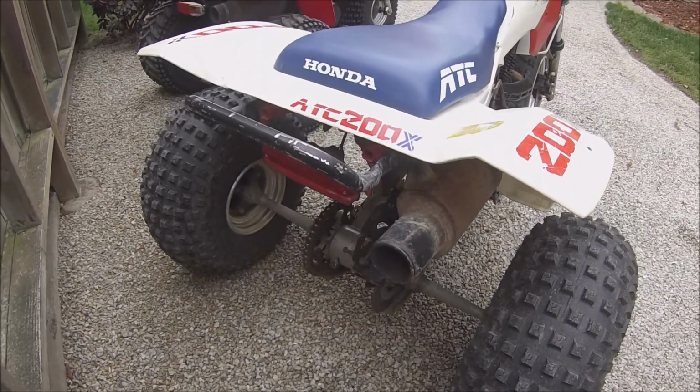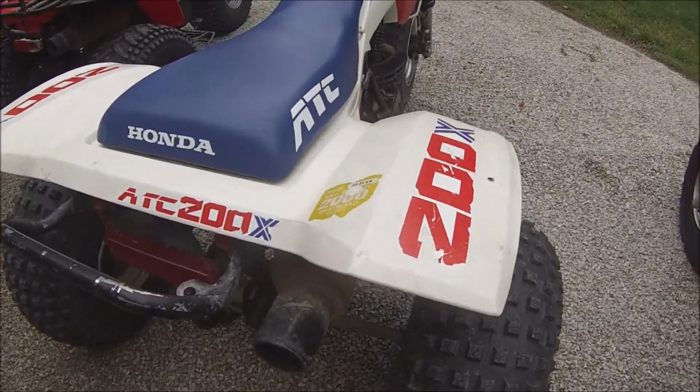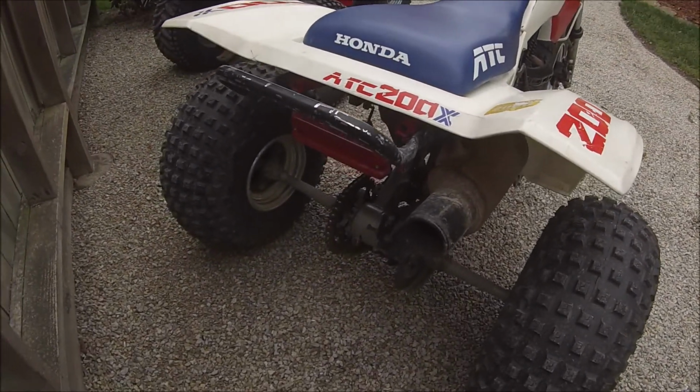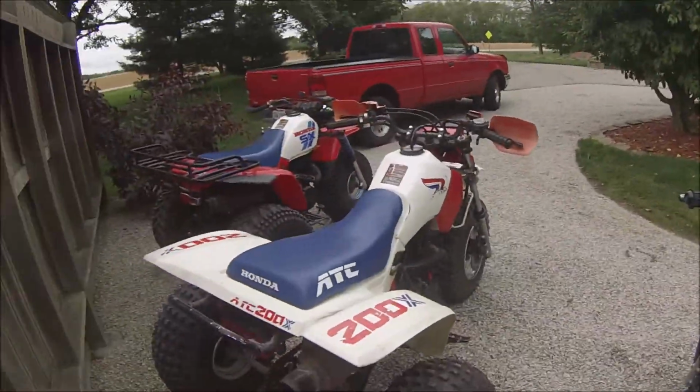But I mean, this one's in very good shape as well for being an original. And it's got the Ohio thing on it from the guy we bought it from before. But it's a good little machine.